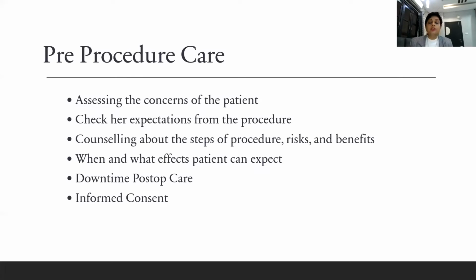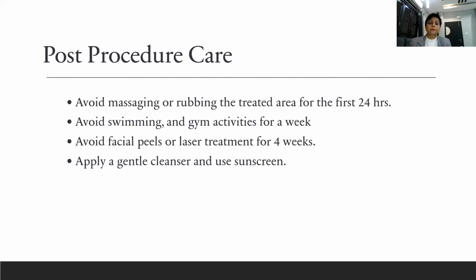So this is not only for this PRP, but as a whole for any regenerative gynecological procedures. Post-procedure care, even for the face or even the skin and vagina: they have to avoid massaging or rubbing the treated area. They have to avoid swimming and gym activities.